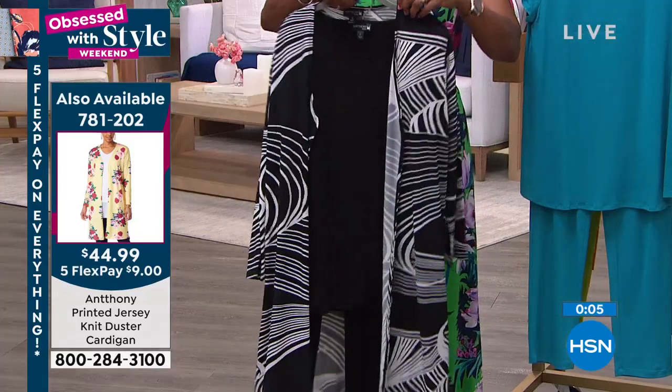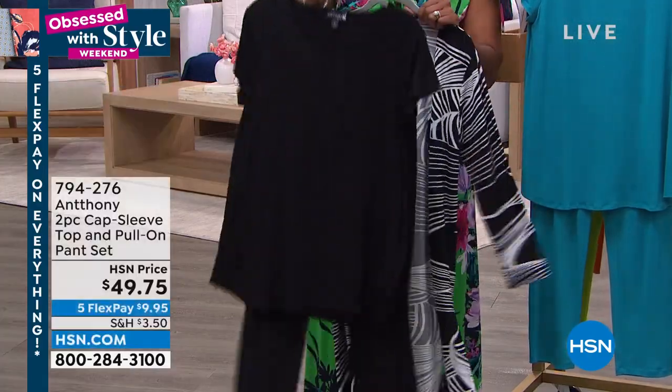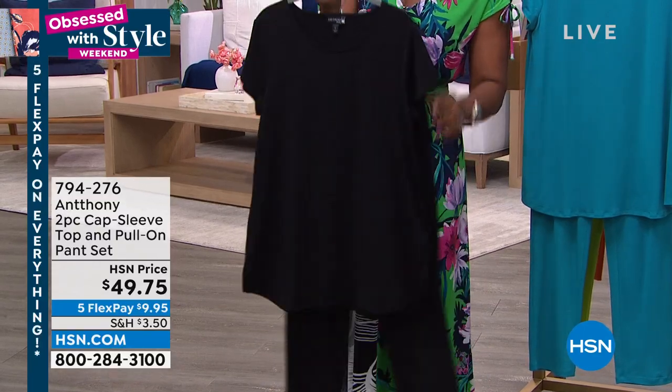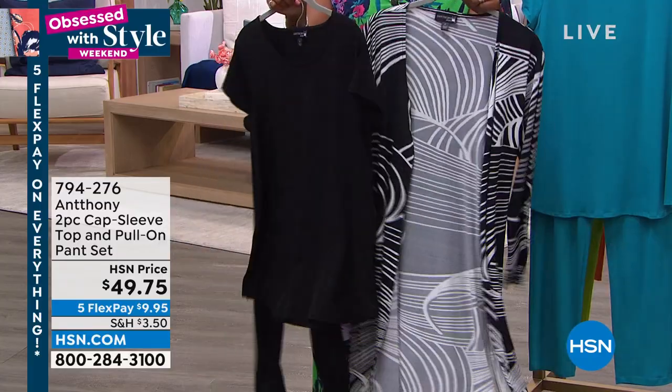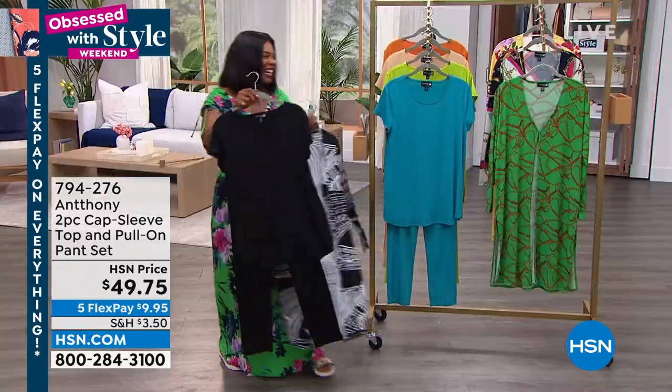But when you talk about getting obsessed with style, Anthony, style sometimes starts with where you feel most comfortable, a great top, great fabrication in the pant, and then you add all of the accessories, or as you would say, accoutrement, okay? So. Accoutrement, yes.